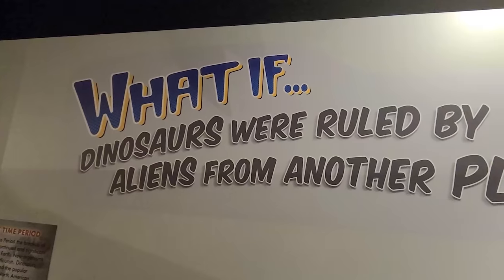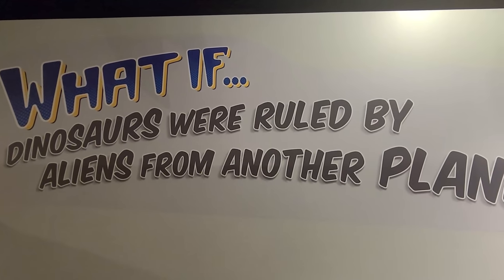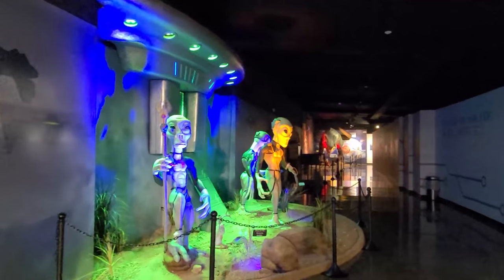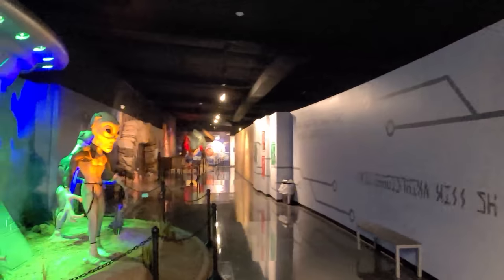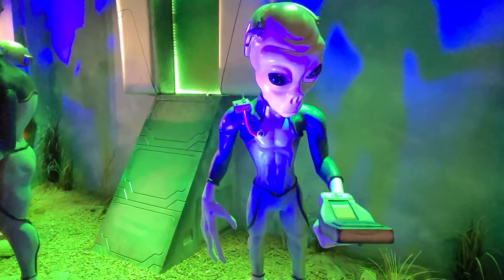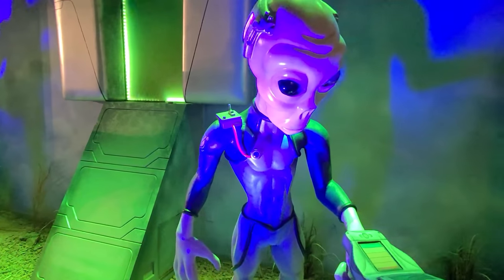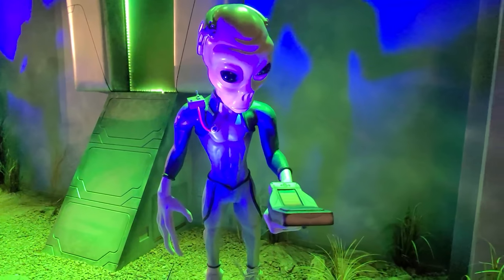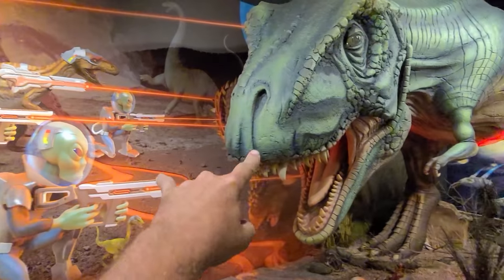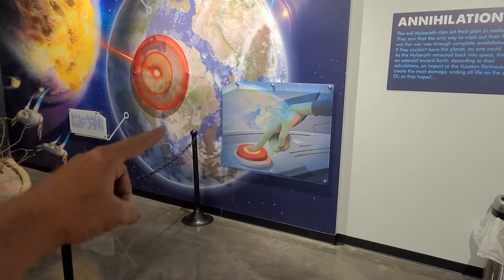Those agates. Agates? Okay. What if dinosaurs were ruled by aliens from another planet? Like those guys, I guess. Beep, boop, boop, boop, boop. Roger, you missed a turn. This is a lot bigger in here than one would expect. This guy here looks really intense, like he's trying to track you down for your car's extended warranty or something. Pew pew, pew pew, pew pew pew. Roar. Netflix. Boop. Well, I think this explains a lot.